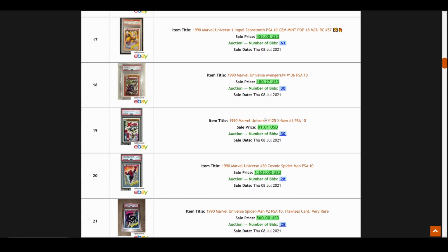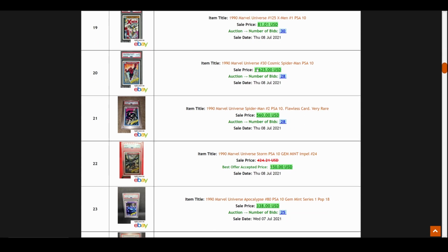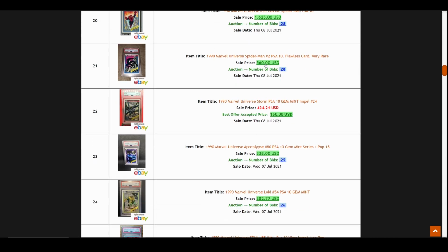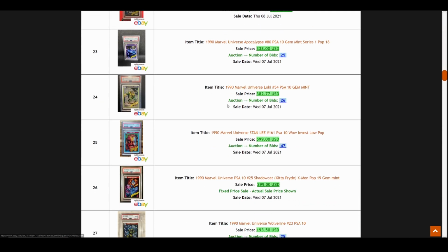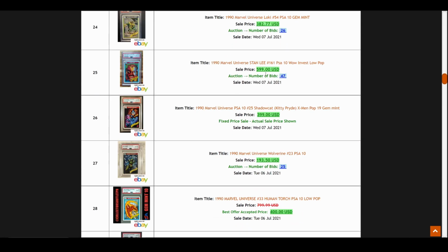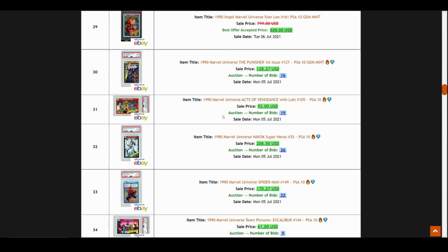Sabretooth for 450. These comic covers going for anywhere from 100 to 150. Cosmic Spider-Man still leading the clubhouse at 1625. Very strong sale there. But even Black Suit Spider-Man for 560, an Apocalypse for 340, a Loki for 380. Here's another Stan Lee that went for 600. Shadowcat for 400. Wolverine for 2. Another Stan Lee for 650.